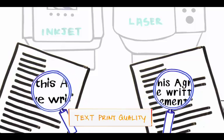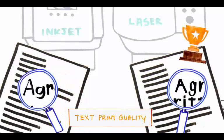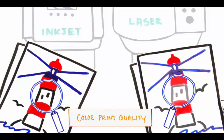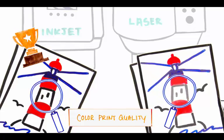Let's have a closer look at the performance of laser and inkjet printers. In general, laser printer can print high-quality, sharp text documents. On the other hand, inkjet printer produces clear, high-resolution images. Even though many color laser printers nowadays have improved the quality of color prints, inkjet printer is still better at printing a better tone photo.